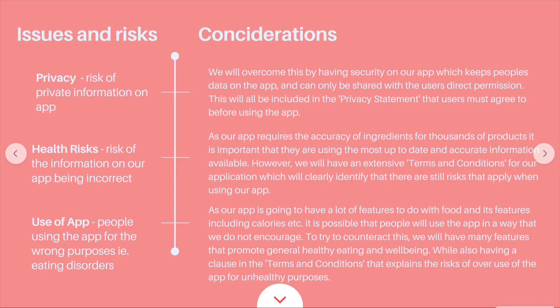Of course, you cannot have social innovation without issues and risks. The first issue we face is privacy. We will overcome this by having security on our app, which keeps people's data within the app and can only be shared with the user's direct permission. This will all be included in the privacy statement that users must agree to before using the app.